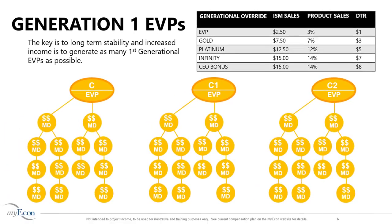See compensation document number 701 and document number 702 for specific details on the number of generations each rank is paid on. Also, there are compensation cutoffs for multiple EVP infinities in the same leg. See the documentation for specific details.